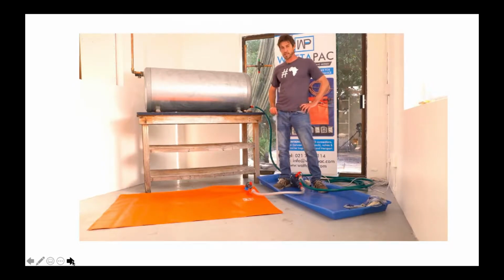So, guys, if you practice this once or twice, the method's very simple. It's quick and effective, and of course, massive water saving. And you'll never want to drain a hot water cylinder in any other manner once you've done this.